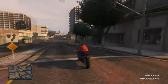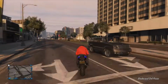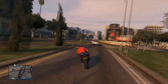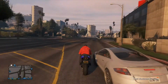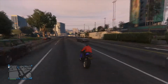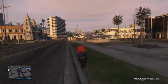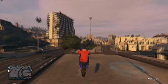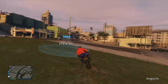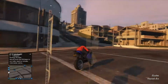This is the motorcycle I would recommend, because with even more upgrades than what I have on it, I don't even have full upgrades, and this thing just flies. And I recommend this to anyone who wants to get away from anyone really quick. Even though it's usually not good to hop on a motorcycle and try to run from someone who's shooting at you, this motorcycle is a little bit different. It's very, very fast. As you saw, I cleared that whole thing. So yeah, with that being said, let's move on to the next vehicle.